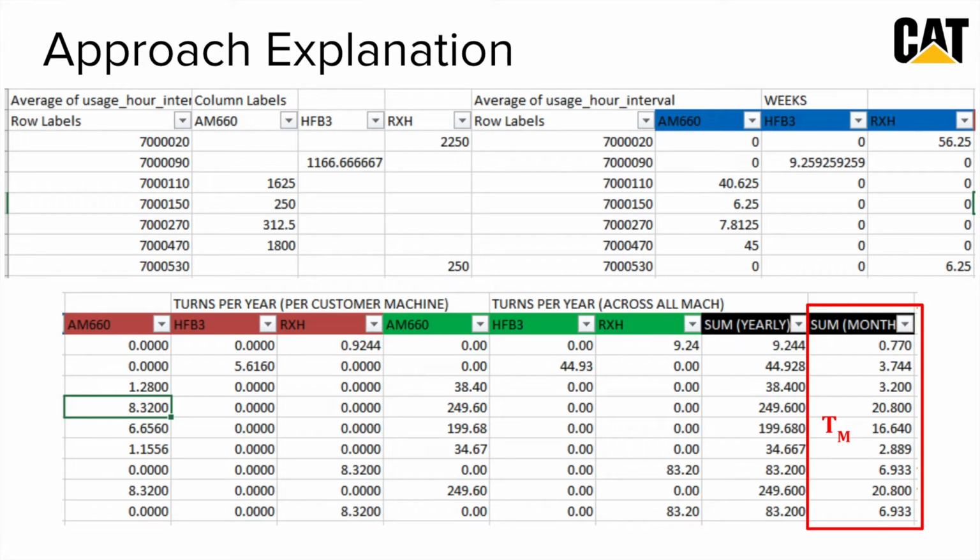We then multiplied that across the number of new machines that would be going into the operation, which was a total of 48 machines across the three types of models. And then we arrived at a yearly sum by adding those three figures together for each part to aggregate the demand for those parts. And then we finally divided by 12 to calculate the new monthly sum, since all of our data analysis would be conducted using monthly figures. This would give us this T sub M value that we're going to use in order to calculate things in just a few slides.